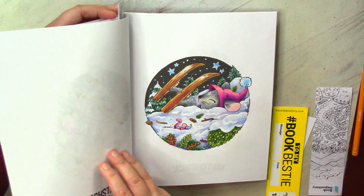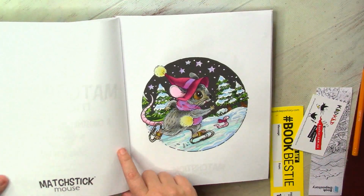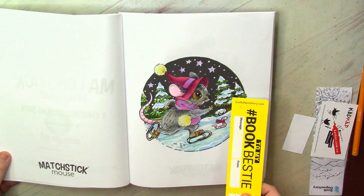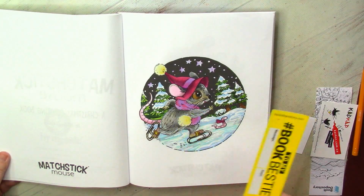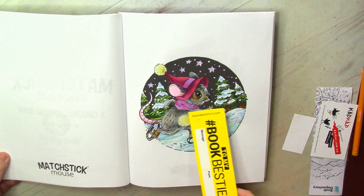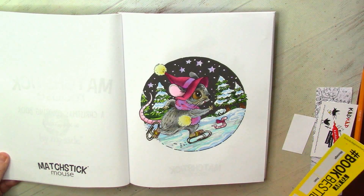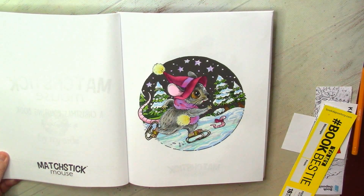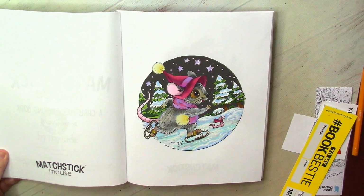And after skiing, my mouse also went skating. Here I did a little bit of marker underpaint for the snow, for the pine trees, for the eyes, and then for the fur I used pencils on top of the marker first layer. Also, my new acrylic markers are very helpful on all these pictures. I love to add a little bit of texture on the fur, and I love to mask black lines on the ice, on the snow, on the pine trees.